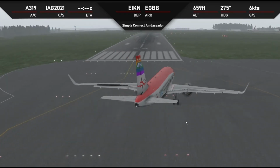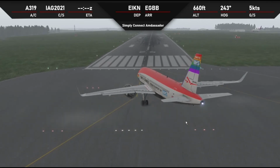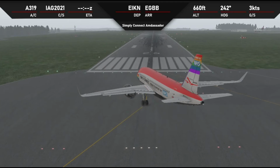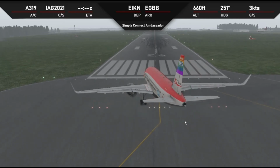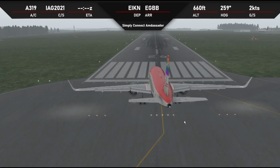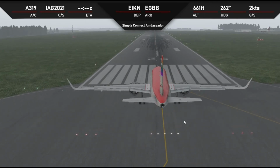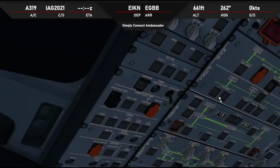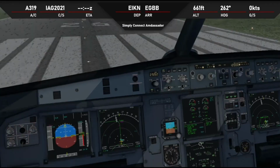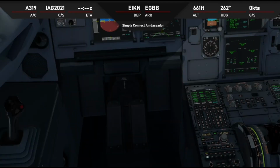Thing lined up. Right, one final check. It's good to go. Pop brake on for a sec. Back to normal. Right, let's request some takeoff.